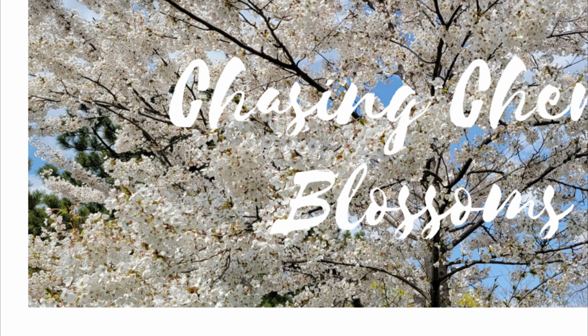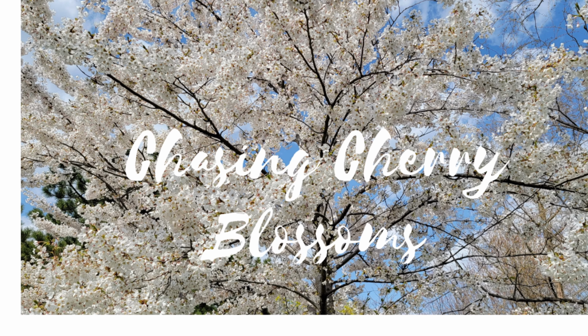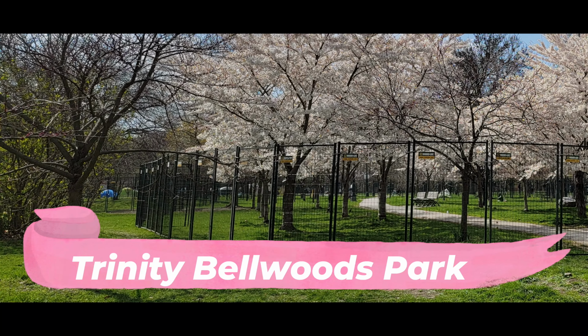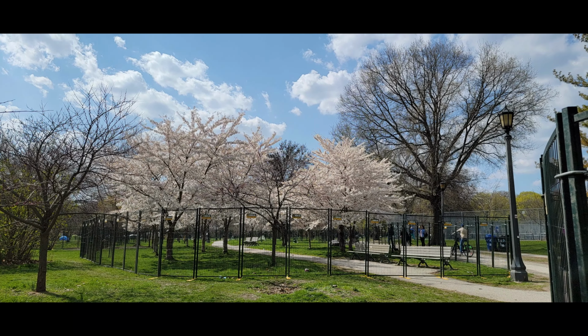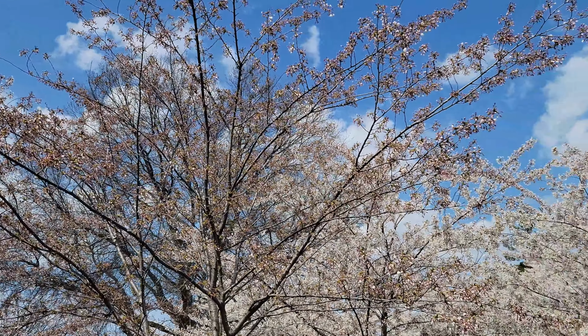A beloved spring tradition. Every year, some of us hope to catch a glimpse of the delicate flowers of Sakura trees called cherry blossom. So this year, during 2021, I decided to walk down to Trinity Bellwoods Park to catch a glimpse of the cherry blossom. The cherry blossoms are fenced off to avoid crowding during the COVID-19 pandemic.